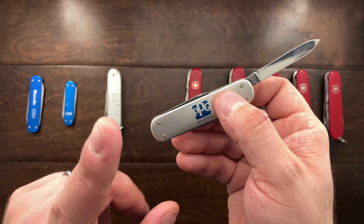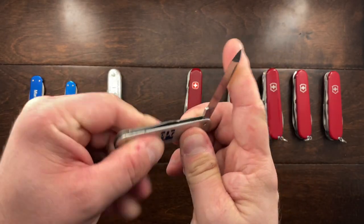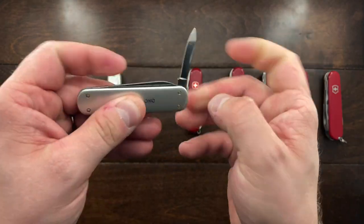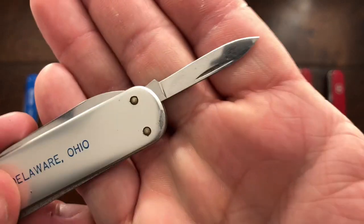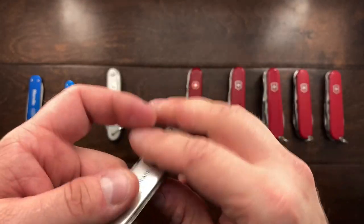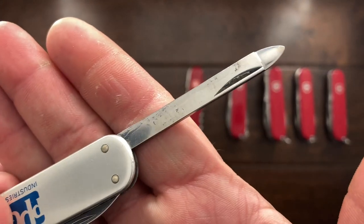But this is actually another Prince. So this is not an escort, it is a Prince. I didn't see that other blade there. But the other one that I have is very similar to this. It is a silver Alox. So my mistake. But this is a Prince, so you've got two blades, and then you've got this beautiful, yet again, nail file.